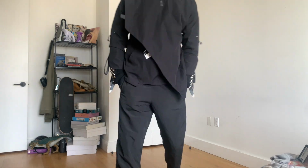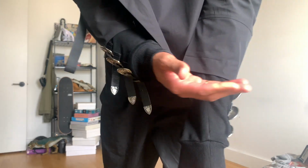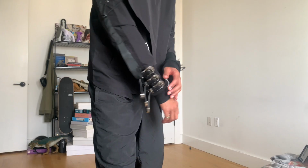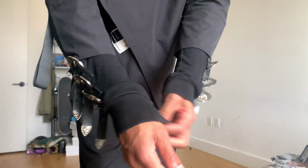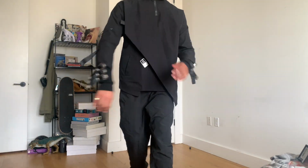When I tried this on, the sleeves were much shorter than I thought, but I always focus on finding solutions, not problems. So what I did was layer up with another hoodie that has these really cool buckle accessories on the sleeve, and I kind of just made it an extension of the look. So that took care of that problem.